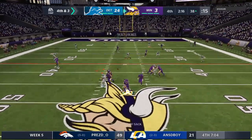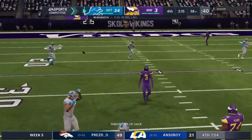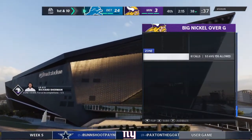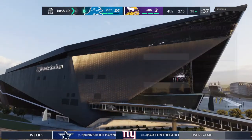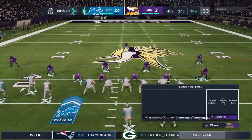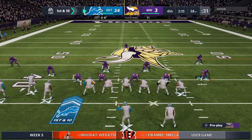Mariota to throw for it on 4th. And they hit him as he throws, as this one's going to go straight down to the turf. Incomplete. The Vikings unable to convert here on 4th. And the Lions will take over. Good starting field position for them here as they come up 1st and 10 at their 38.